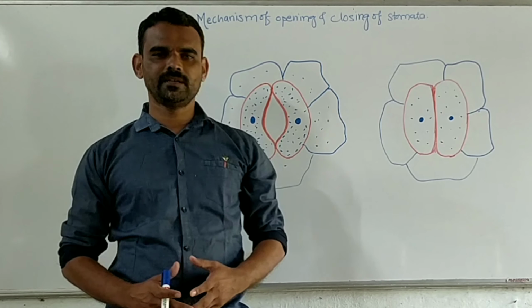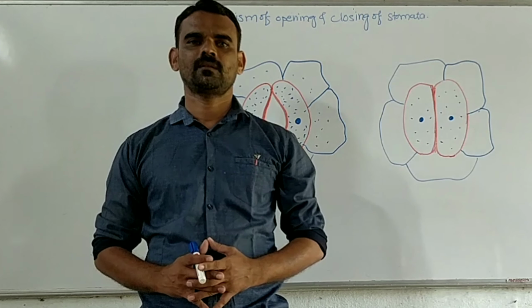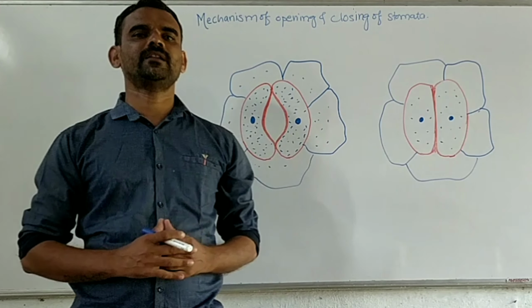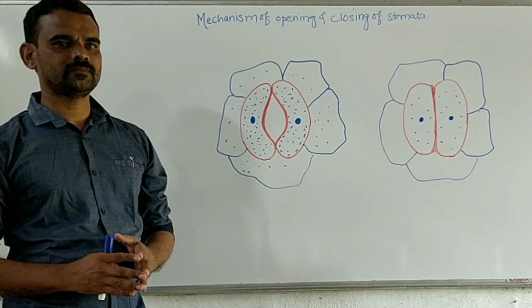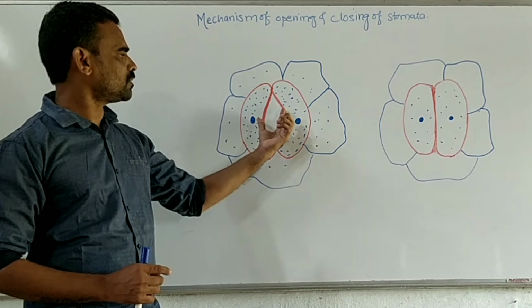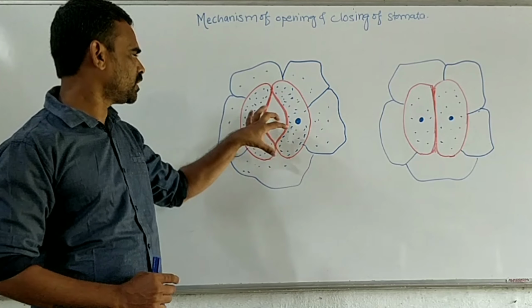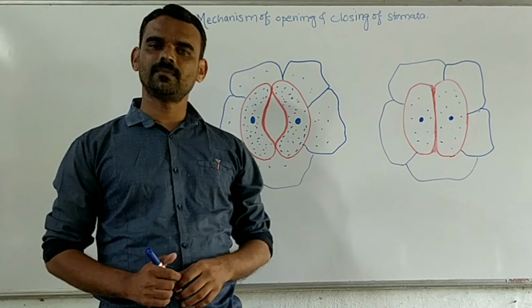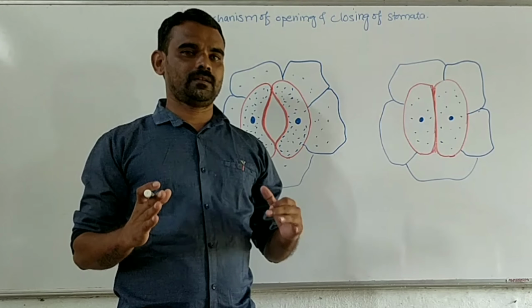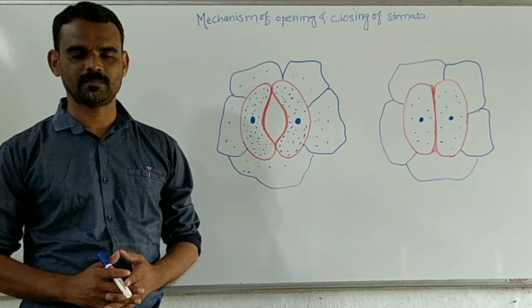Today we will discuss the mechanism of opening and closing of the stomata. Before turning towards the mechanism, I want to explain that the structure and the difference between the inner wall of the guard cell and the outer wall of the guard cell play a vital role in the opening and closing of the stomata.